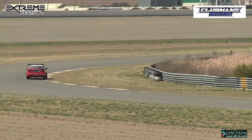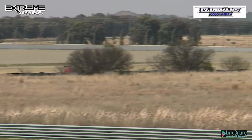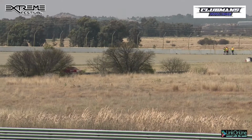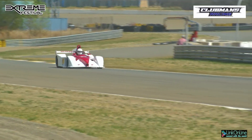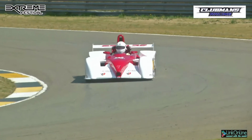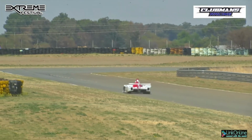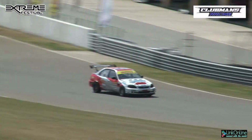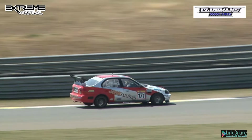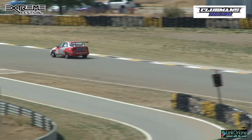Two Hondas heading down towards Keelkop Corner, 2nd and 3rd place overall on track. Here is your leader, Peter Zealy, out of turn 2 into 3. Zealy ordered his speeds. He's not put a wheel wrong here today. Overall honours up for grabs there for Peter Zealy, and the win in the sports car category as well.